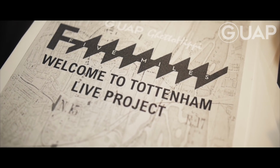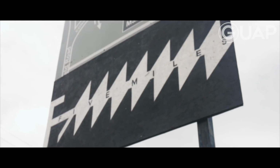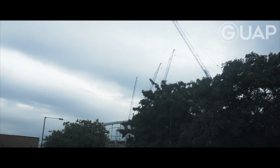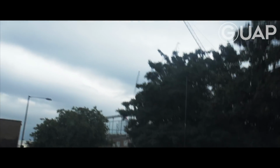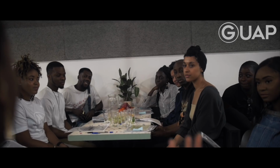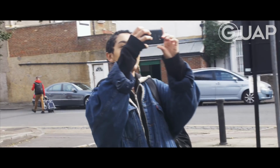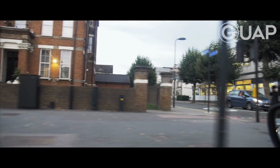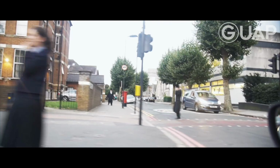The Welcome to Tottenham project marks a new glance at the area of Tottenham and North London as a whole. The investment into the area due to the new Tottenham Hotspur Stadium has residents concerned that gentrification will dilute the cultural identity of Tottenham. The aim is to gather an external look at Tottenham through a creative lens, creating art that captures Tottenham in its purest form and acknowledging that there is character and charisma in the people and streets of North London. Welcome to Tottenham.